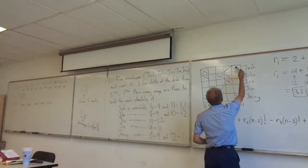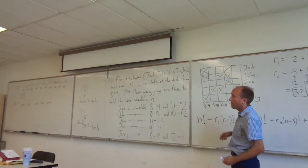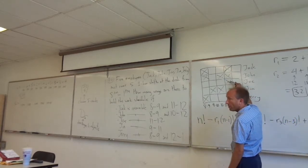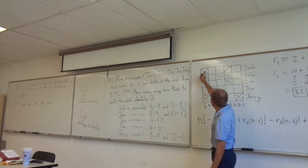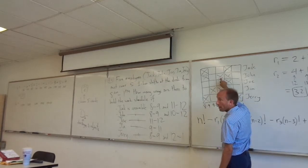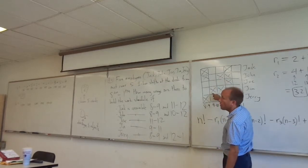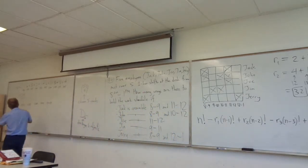So rows 1, 2, 3, and 4. Now these numbers should be a little smaller because we've got a lot of constraints. So with row 3 involved, I have to pick that x, which then forces me to pick that x, which means I now must pick that x, which means I must pick that x. There's only one way, right?